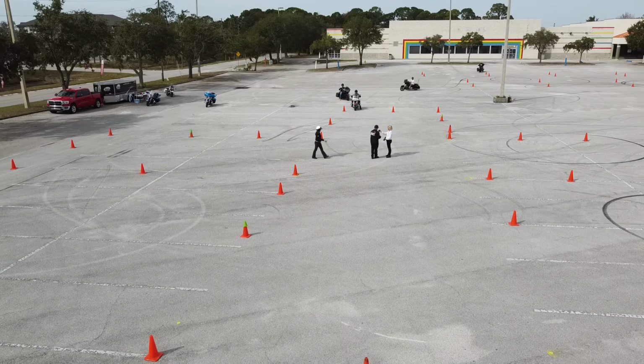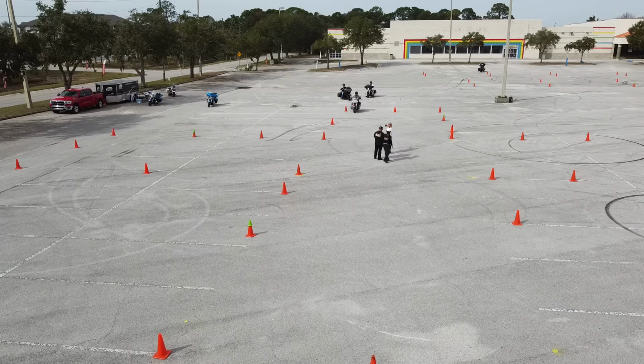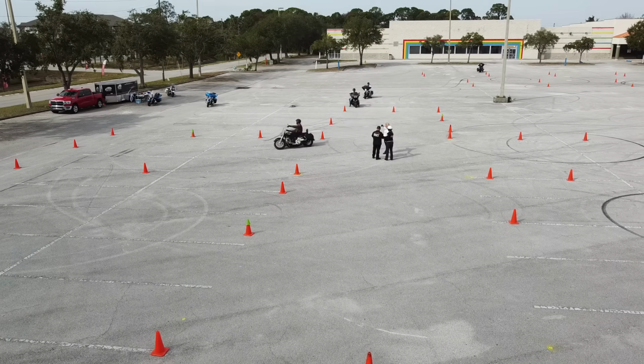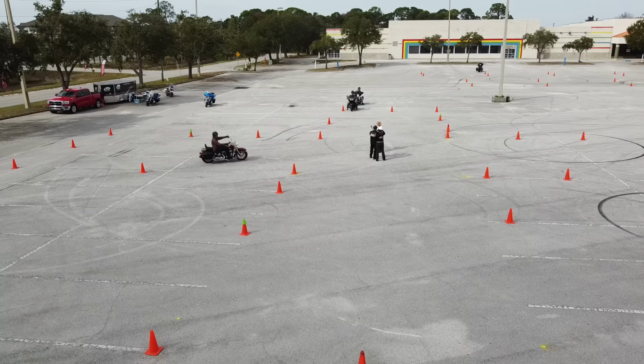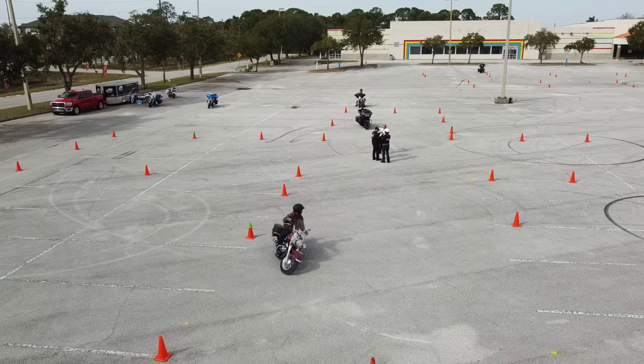We've now moved on to the intersection, and we'll see how he does through here. This rider has got a real good handle on the techniques. He's using his head and eyes, the friction zone, little pressure on the rear brake, and as you can see, it works perfectly.